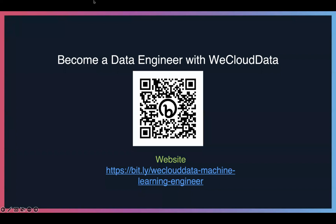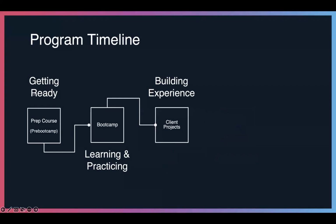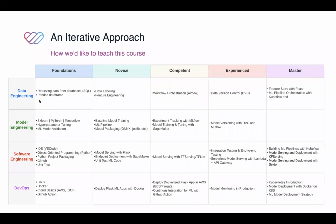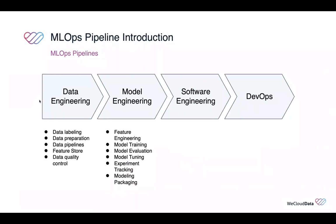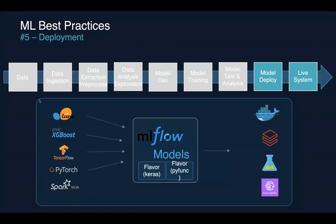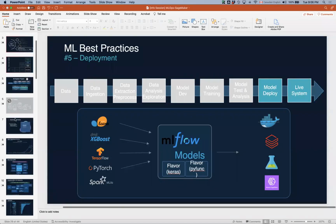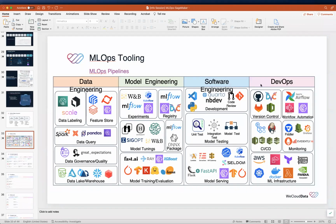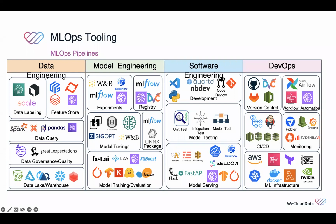What is a typical ML tech stack? It depends on the programming language first, but I would say Python is pretty popular for most machine learning teams. So if you look at this slide here, it covers most of it. Oh, let me find it. Here. Yeah. So a typical ML tech stack really depends on the company and team.